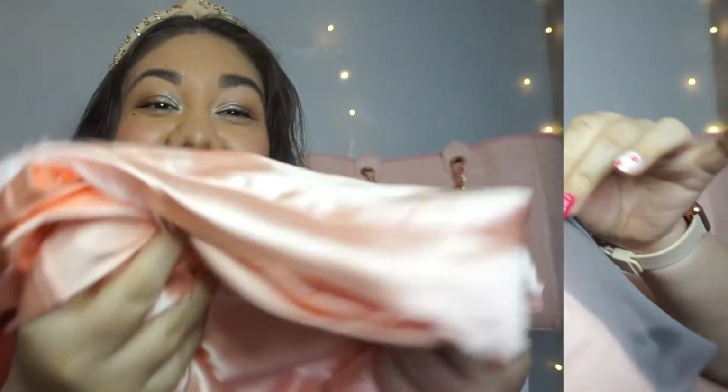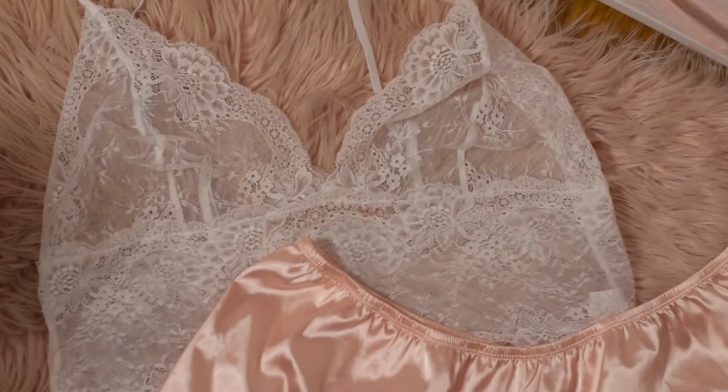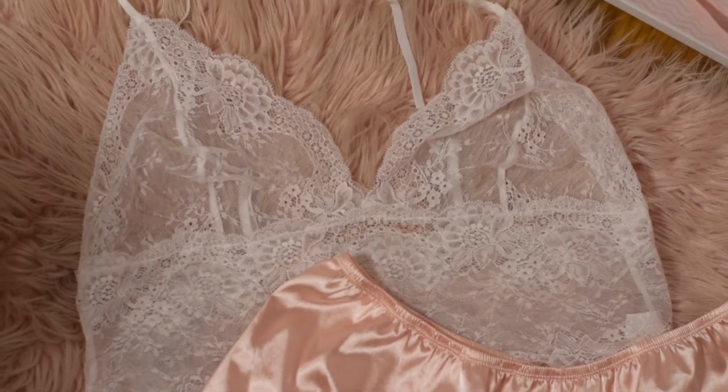Then we have the last clothing item and the last thing in this haul. So let's open it up. Ta-da! It is this silk robe. So I'm doing a blog post and I wanted to wear a silk robe for it, and I saw this one and it came with like 3 pieces. It came with like a see-through bralette that I will not be using, and then this nice silk robe. The quality is actually pretty nice on it. I can't wait to wear that and get ready in this.